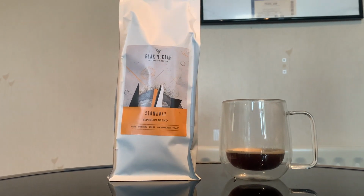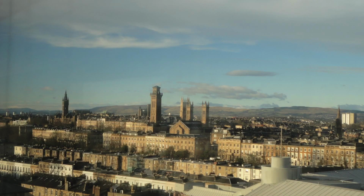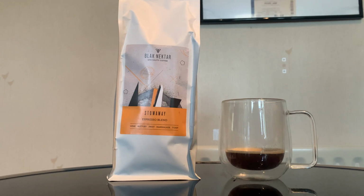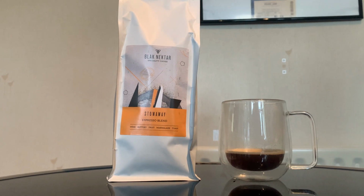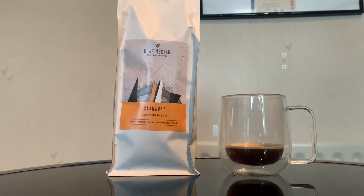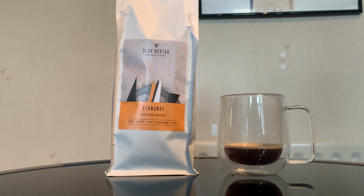Now, a little bit of research about them tells me they're based in Glasgow, on the south side of Glasgow, which is great. I love Glasgow, it's a beautiful city, and it's also got quite a good coffee scene. I don't know a lot about the Scottish coffee scene, but I believe Edinburgh is kind of the place to go, as far as I'm aware. But Glasgow has a really good coffee scene, actually. There's quite a few places I'd gladly bounce around for a couple of hours, and have done, in Glasgow. So I'm surprised I haven't heard of Blak Nektar, but this is the first time I've heard of Blak Nektar. And I've got 500 grams of their beans.